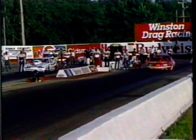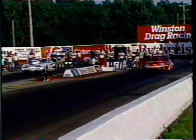We talked about at the beginning of the show the ability to tune these cars for the track using suspension as well as clutch and engine. Butch Leal came off the line just a fraction first, but Bob Glidden just laid it right on down. He had figured out the lane, figured out the way to get the power down to the track. Bob Glidden wins with a 750-185.